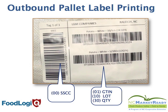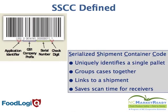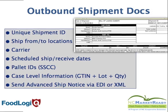This label is called a hybrid pallet tag because it includes both the SSCC, which identifies the logistical shipment unit, and the case GTIN lot quantity information, so that either can be scanned during inbound or outbound product movements. The SSCC is a serial number linked to the GS1 company prefix. Outbound shipping documents should include SSCC and case and lot information and be sent electronically.